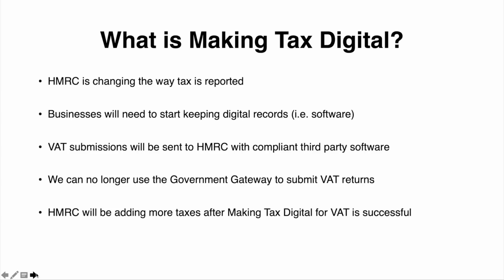If you're already set up on software and you're already keeping all your records digitally and your software provider gives you the ability to send the VAT returns through them, then fine. Actually, not a lot will change for you, especially if you've got an accountant doing it for you. They should be able to set it up for you, everything done. You won't even really notice a change. You can still use the government gateway to check your submissions. You just can't submit through there anymore.